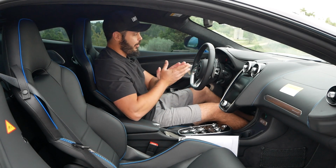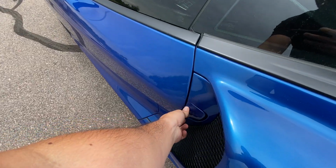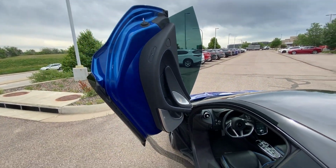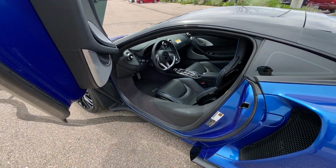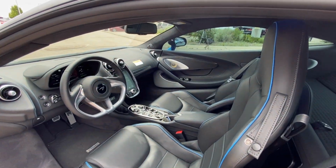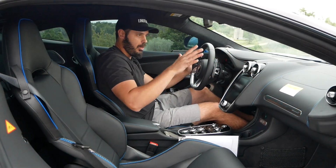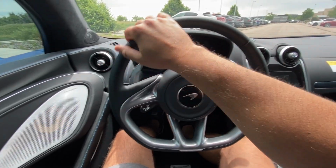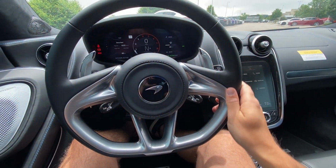Welcome to the interior of the 2023 McLaren GT. We have a 7-inch infotainment screen, more on that later. We have a 12.3-inch gauge cluster, which looks fantastically integrated in this dash. It sits almost like a unit on top of the dash itself, and we have the blue stitching going all around this interior, connecting to the exterior color. Very beautifully done.